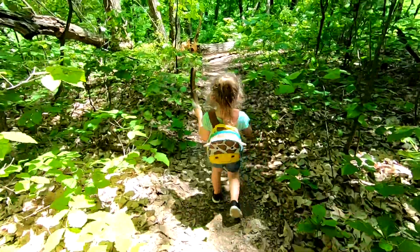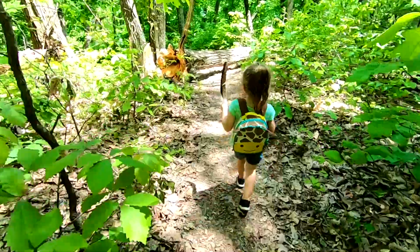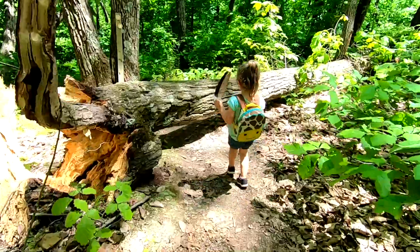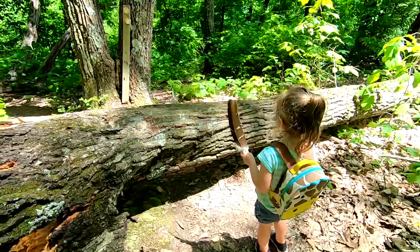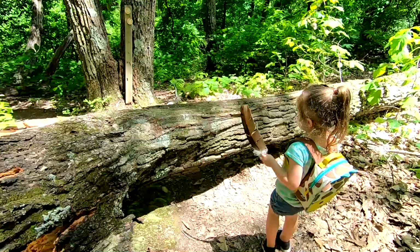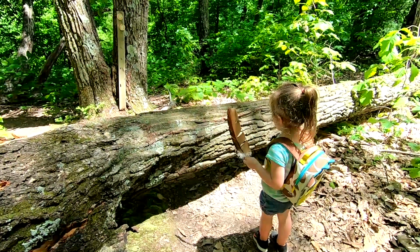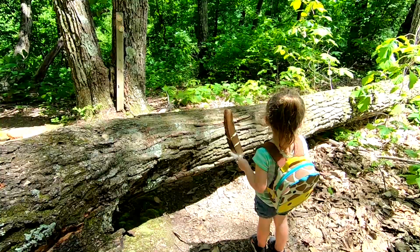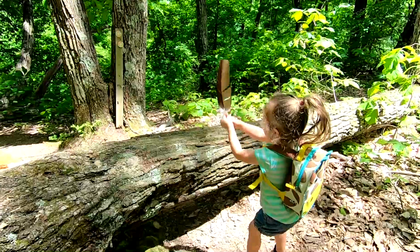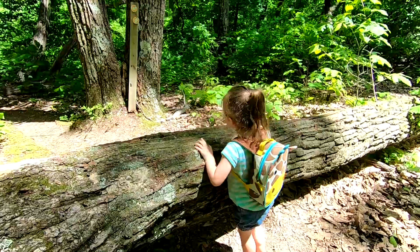Someone walked us in. Somebody blocked us in? What are we gonna do? We can't get out. There's a tree in our way. What are you doing there? There's a tree in your way. You gotta go over the tree. Go over that thing. Yeah, jump over it. Let me hold your feather.